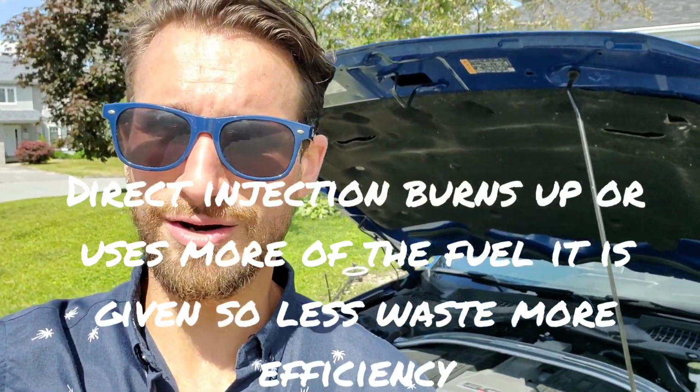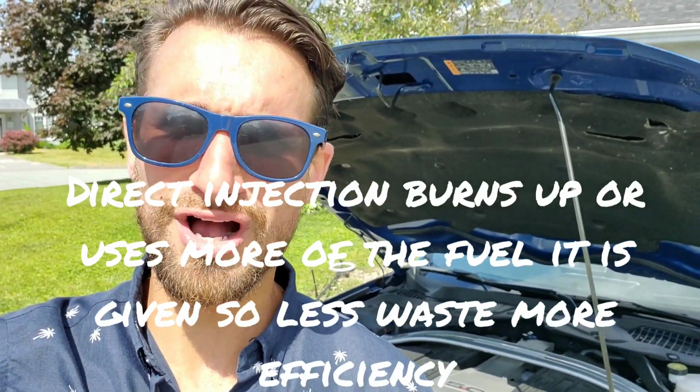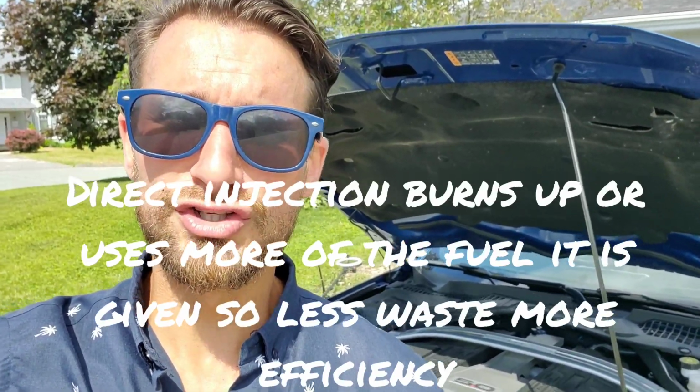Now, the direct injection is the best system. It's the most technologically advanced system, but it's not perfect. While you're going to be burning more fuel to get a little bit more power and a little more fuel efficiency, it's a bit of a dirty process, creating carbon buildup. So Ford chose to go with a second injection system. They're using port injection the way you would back on a 1980s or 1990s V8.